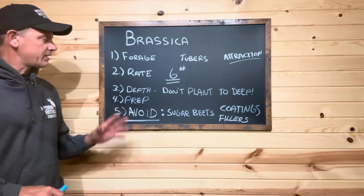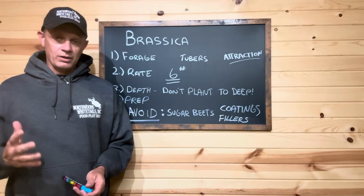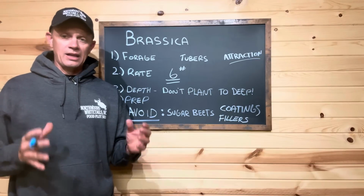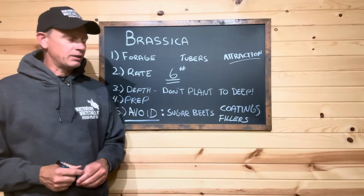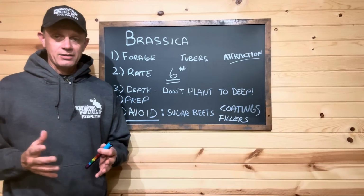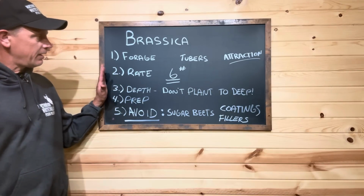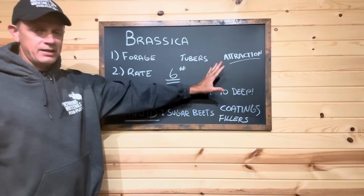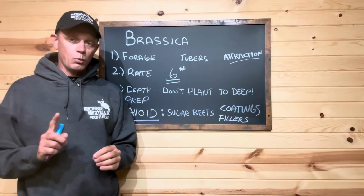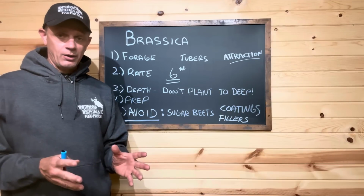Now, one of the things I forgot to talk about on the seeding rate, and I just want to keep people informed, because a lot of people are new to the channel, is how I plant brassicas, how I did it yesterday. Let's say we did a long line. Let's say this was the food plot I did yesterday. I only needed 1 pound of seed. All right, so I actually weighed it out.